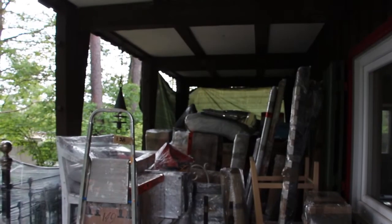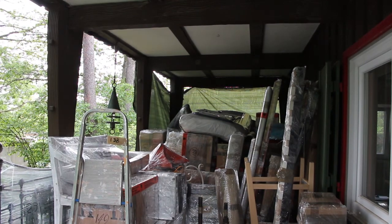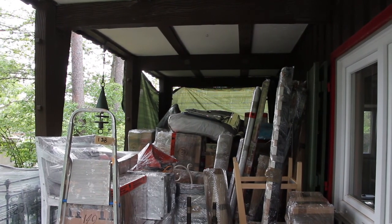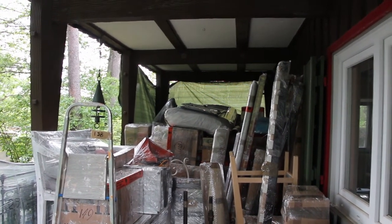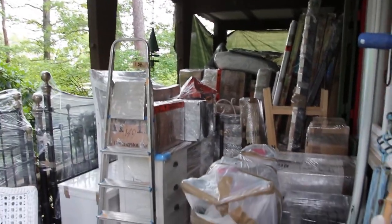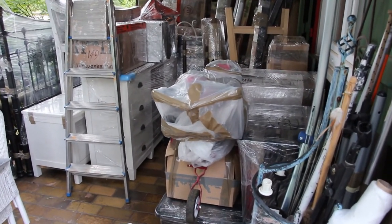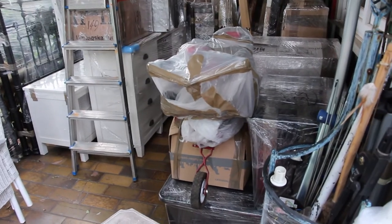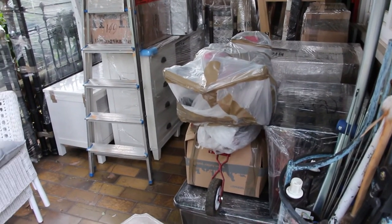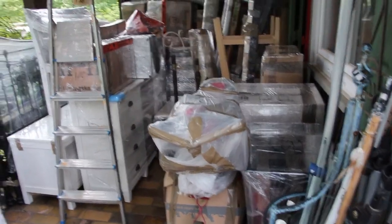I'll swing the camera around here so you can see what the front of the porch looks like now. It's getting pretty full. We're starting to get the big odd stuff that doesn't stack worth a darn now. So it's kind of jumbled. Had her brother and sister-in-law give us a little tiller that they don't use, and that's going to be well appreciated.